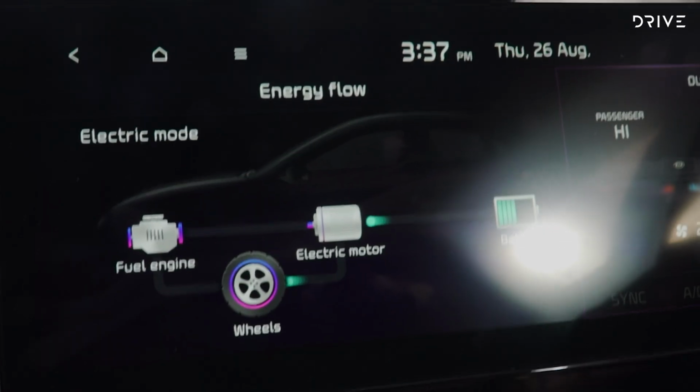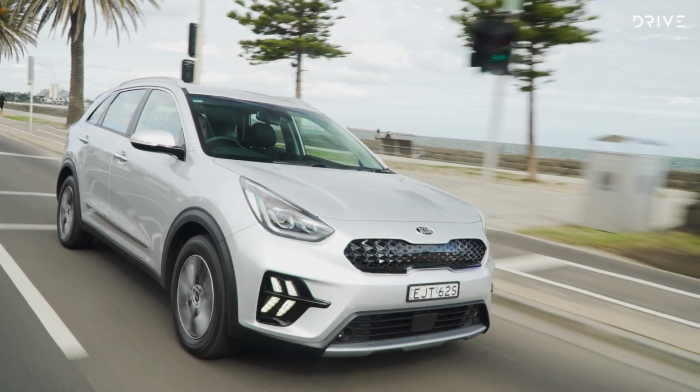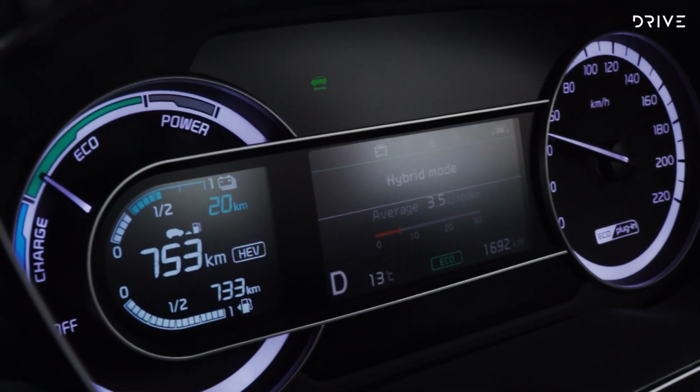The batteries of a hybrid car are charged by the car's momentum, capturing energy that would otherwise be lost in everyday motoring. Brake energy regeneration is the most common example of this. When the brakes are applied, the electric system captures the kinetic energy, which is then stored to the batteries, and this all helps with acceleration. So there you have it, that's a hybrid in its most basic form.